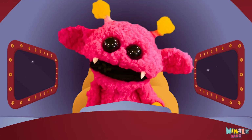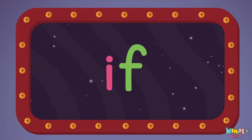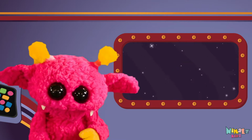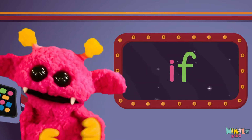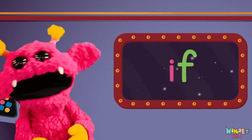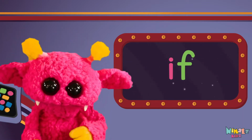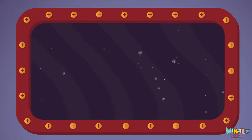Come on, everyone. Let's learn a new sight word. S. Sight words are what I need to learn how to write and read. Sight words make me smart when I know them all by heart. Let's learn a new sight word now. We're gonna learn the sight word S.